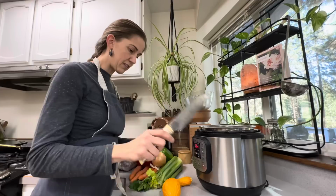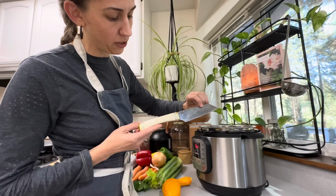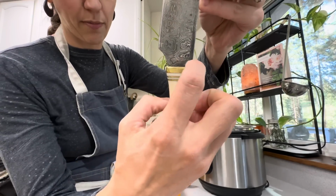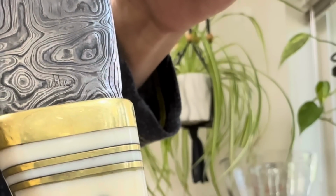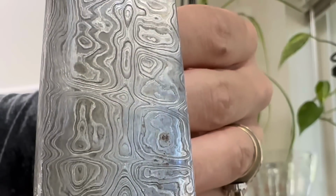But I am going to slice up these veggies with my dad's knife. While he is still here, this is going to be one of the last days that I get to use this. And it's going to be hard to see, but he always stamps my maiden name right there, Sundstrom. You can barely see it right there, in the middle of the screen. And the green in this knife is just really pretty.